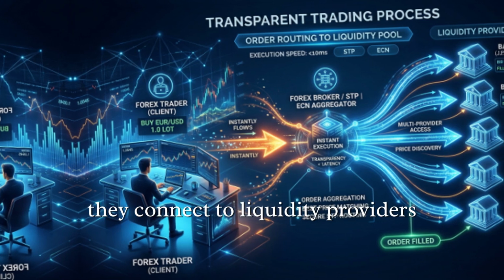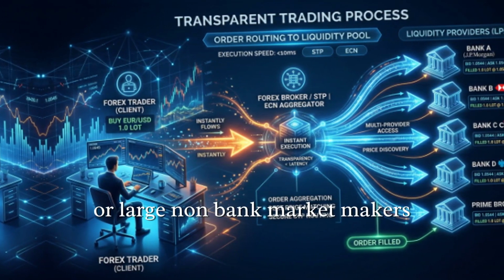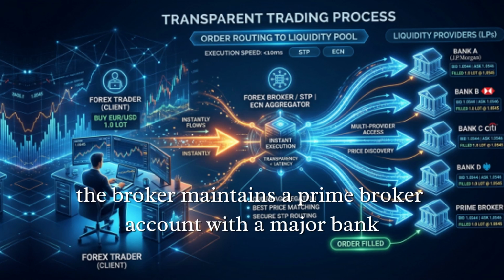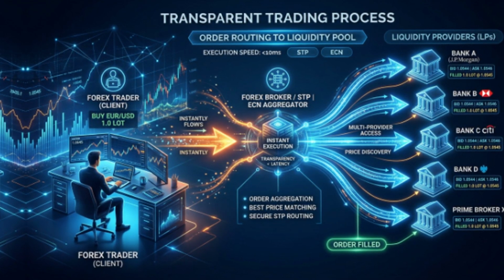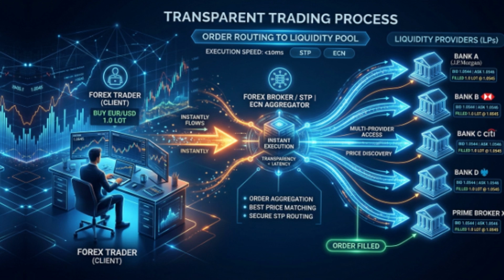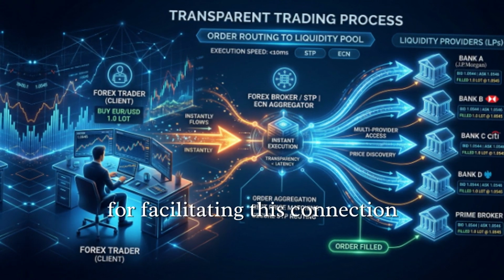How does an STP or ECN broker actually fill your order? They connect to liquidity providers, LPs, usually Tier 1 banks or large non-bank market makers, like XTX Markets or Citadel Securities. The broker maintains a prime broker account with a major bank that aggregates all these LPs. The broker's software sends your order to the LP offering the best price at that millisecond. The broker earns the spread markup as revenue for facilitating this connection.